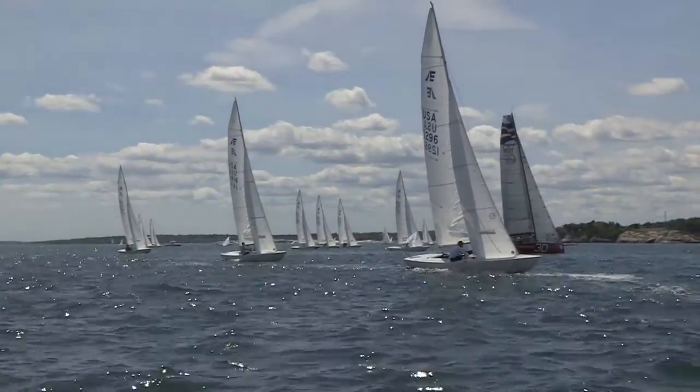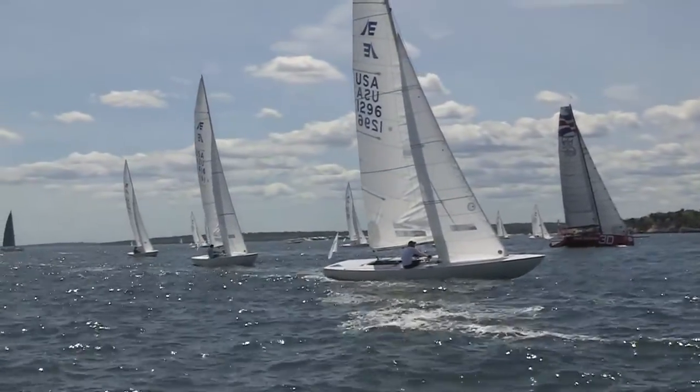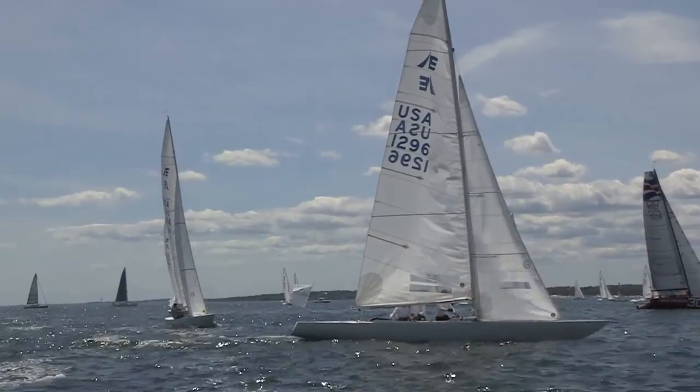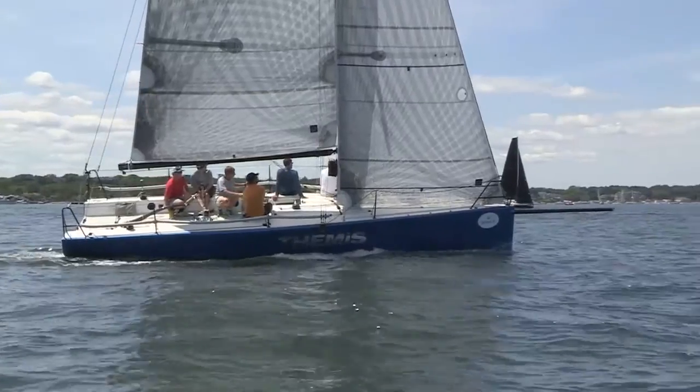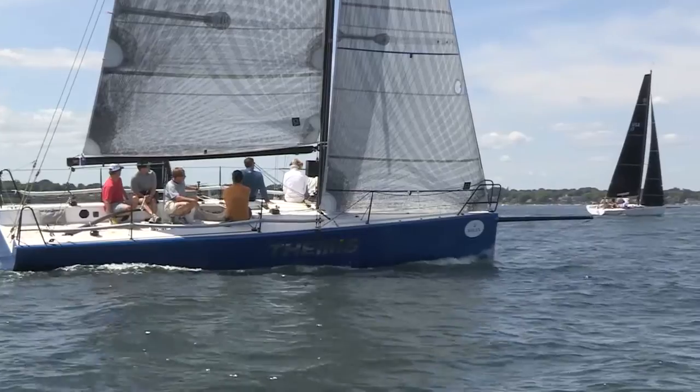And now the Etchells are on the course, and it's clear that left is the way to go with everybody, except for the lead boat, on port. Heading back upwind, the CNC 30s have found the same left-hand breeze.